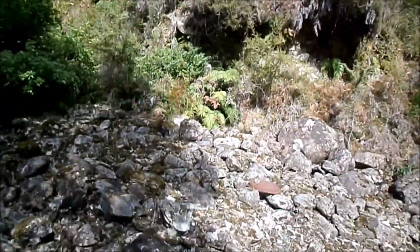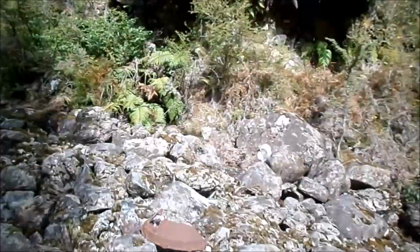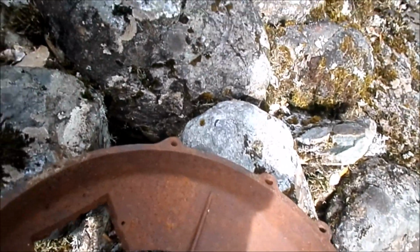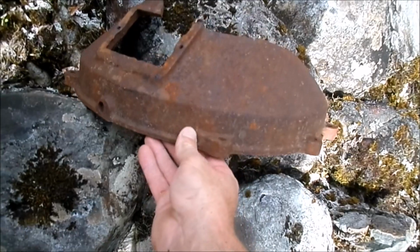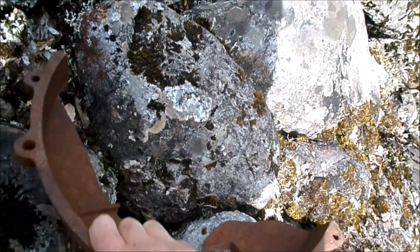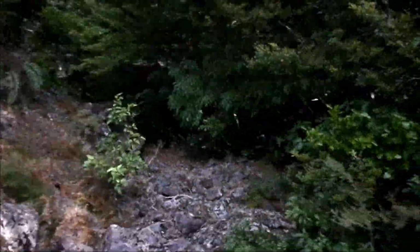I left that middle bit. That's interesting. Bit of cast metal. That probably won't be too old then. Kind of looks like a bell housing or part of a pump or something. It's quite modern, I think. But yeah, they left this bit. Fly down here.